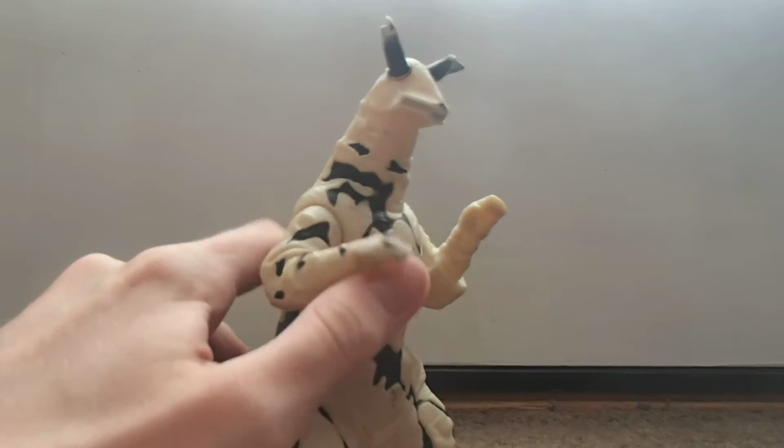Alright, now that you guys waited patiently enough, let's get to the figures. Now, actually, there's a lot of them. And I don't have enough room back here to store all of them, so I'm just going to go through each of them one by one. Alright, first up, I got King Ghidorah from XXIII.